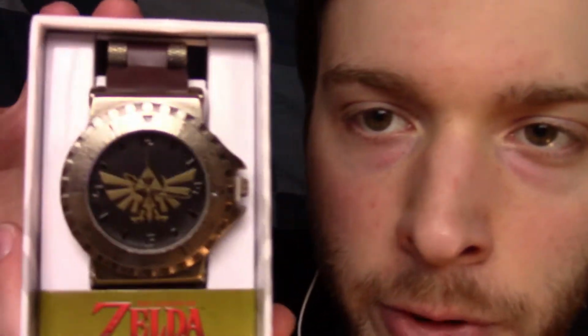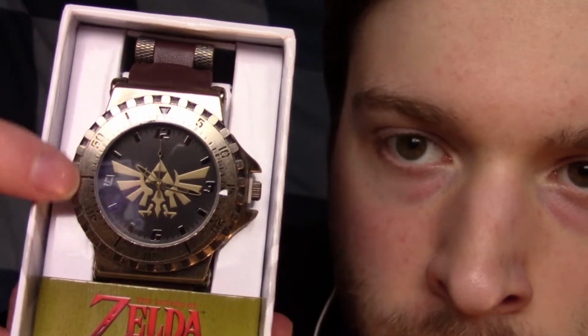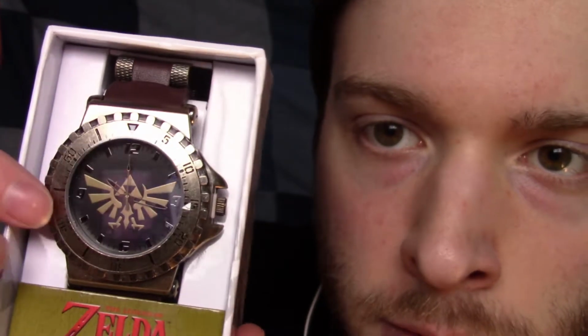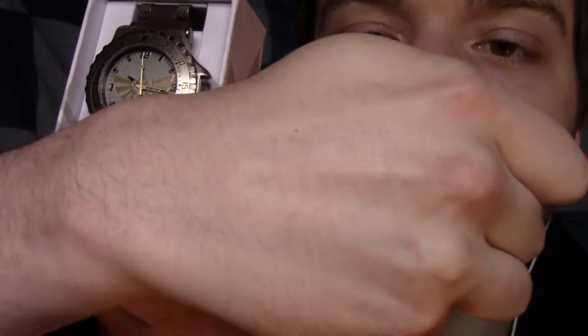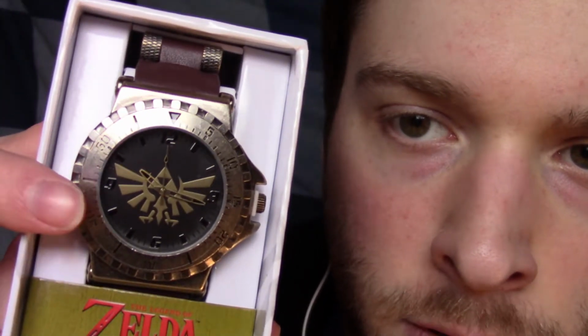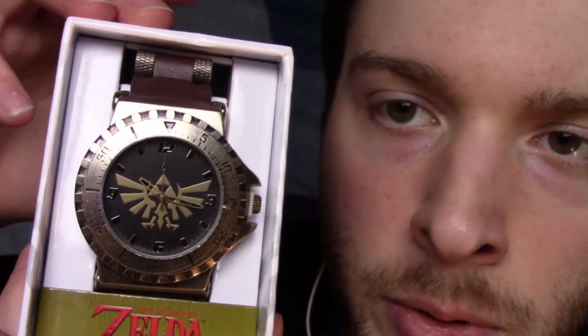But anyway, back to the watches. This watch, as you can see, has a very nice metal face to it, and it's a smaller watch compared to the ones that I showed you. It has that Zelda emblem that I don't really know about, but you might. It has a very, very nice build. So let's see if I can take it out without much noise.